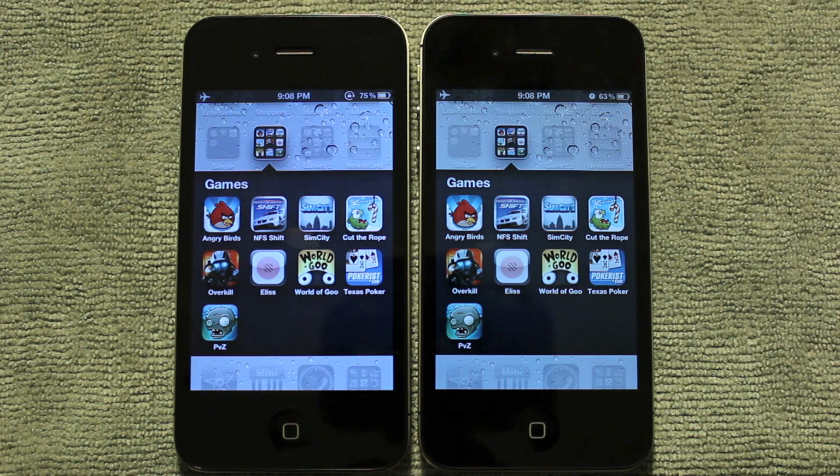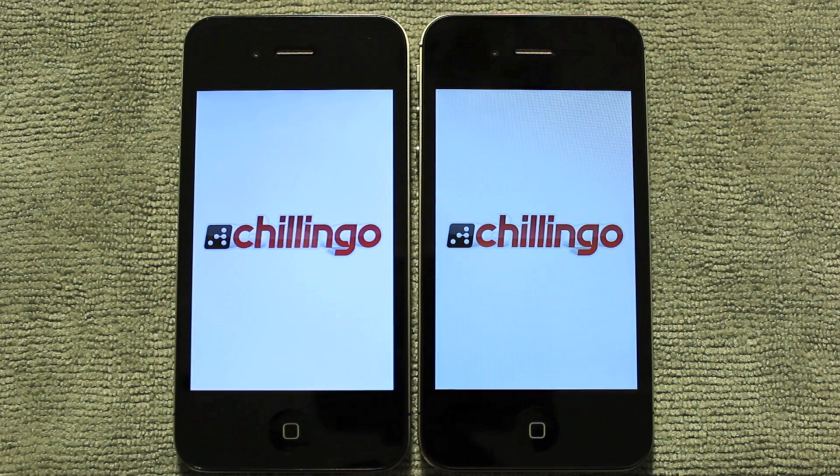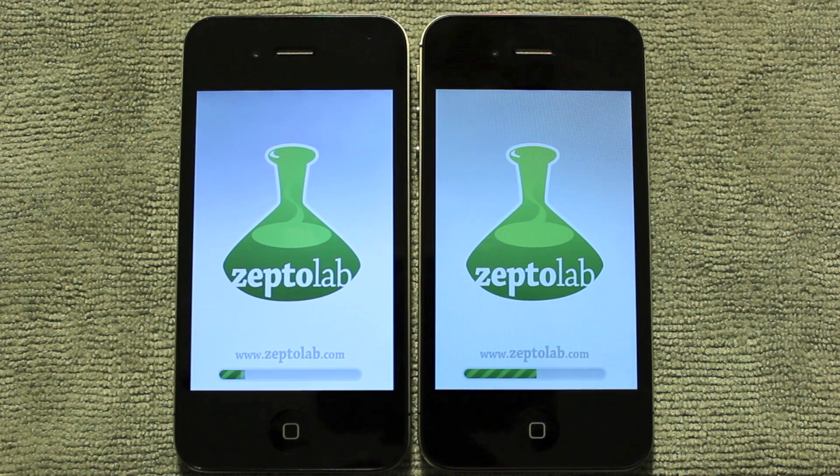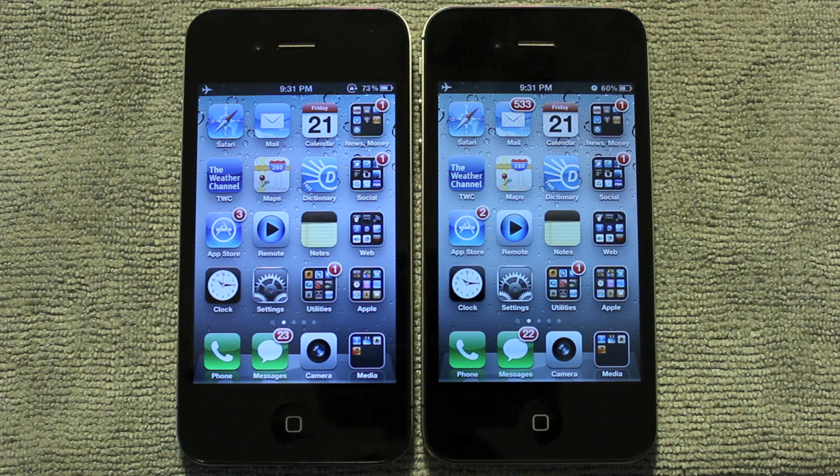And last but not least, I know it's not exactly in season, but I'm going to do Cut the Rope Holiday on both phones at the same time. Just a slight bit faster on the new phone. So that's it for the performance comparisons.